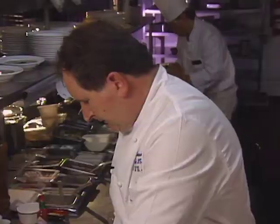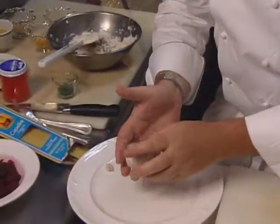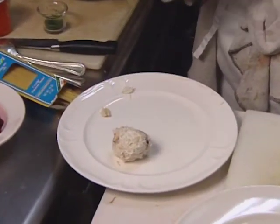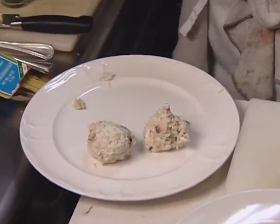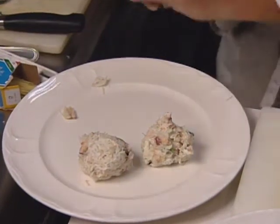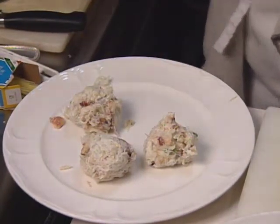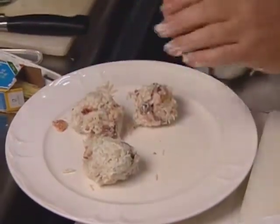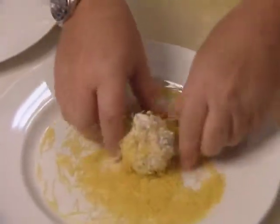Okay. I'm going to form 4 small balls, but equal to 3 ounces each. Then I roll it into the vermicelli.